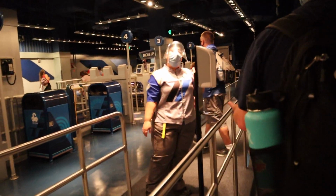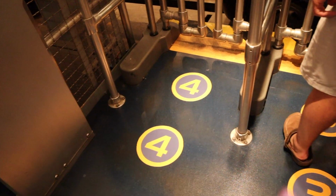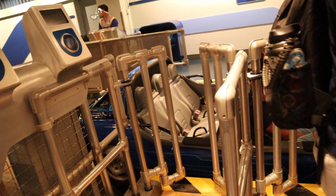All right, we're here, and what's the time on your watch? 17 minutes. We also get a whole car to ourselves, since obviously another party can't be here. But if you have a lot of people in your party, you'll be put together. But since it's just me and Ryan, we're gonna get the whole car to ourselves.